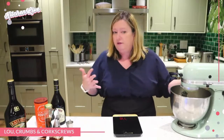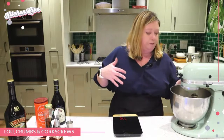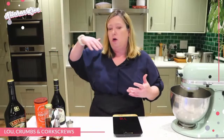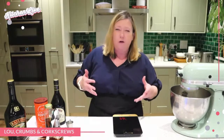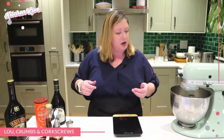This time it's the fat that we're whisking up rather than the proteins. But we don't want to take it too far. We want it nice and light, soft peaks. We don't want it to go too dense and heavy, because again, if you over whip double cream, it can feel a bit grainy in texture.